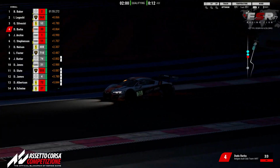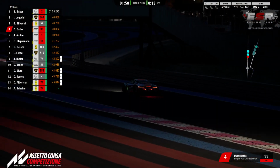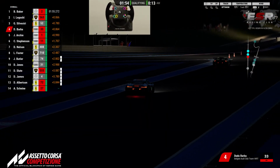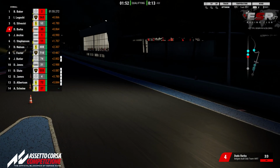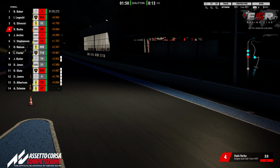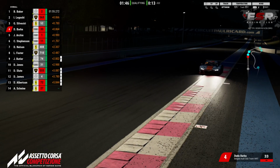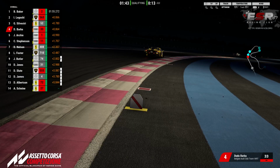So yeah, it's looking pretty strong up front. Really close between these guys. Notice John Archie is 91 points, so he's actually keeping it close with a 4th and a 2nd. Back in 4th place, and then you have a pretty sizable gap back to 5th place, and then a major gap back to 6th place.